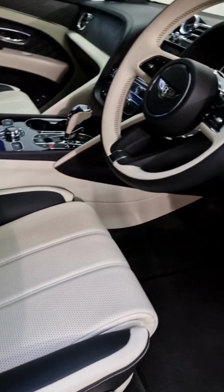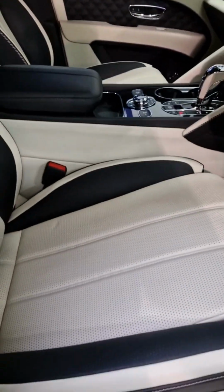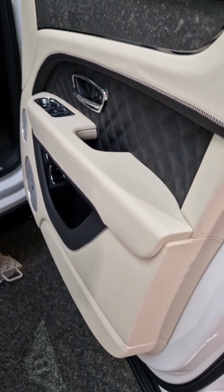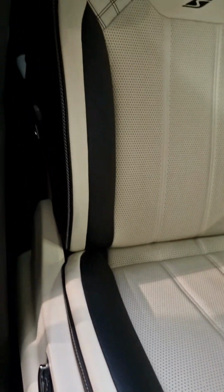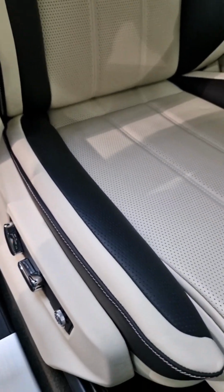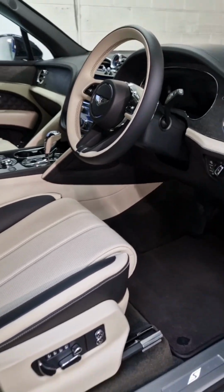has been treated with GYEON Leather Coat, which is a ceramic coating specifically for leather surfaces. So this means the leather will stay cleaner for longer. It'll be much easier to take care of. It will reduce abrasions and wear and tear, especially on the bolsters. And it smells like a new car again.